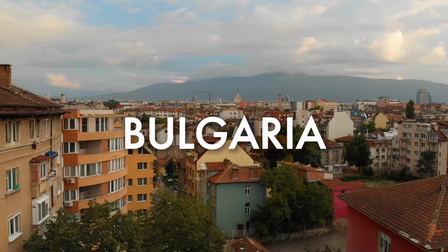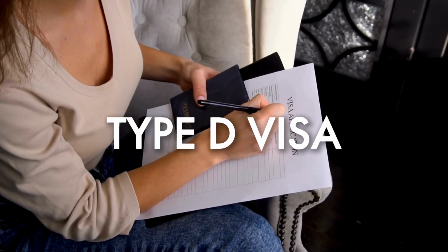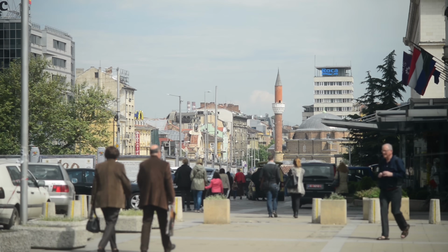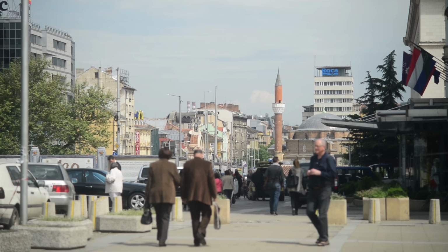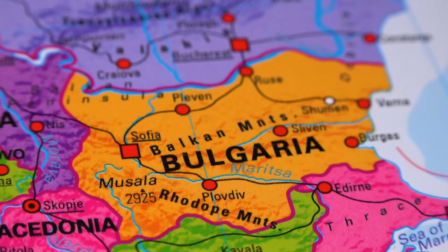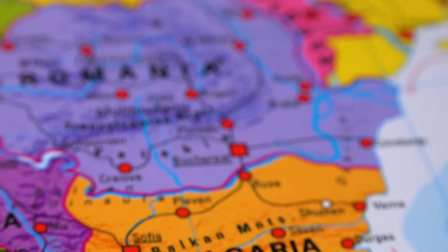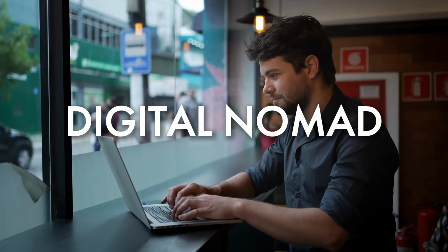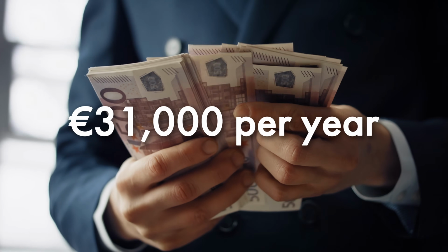Number 10 is Bulgaria. Bulgaria has the Type D visa for pensioners, so for this visa you have to provide at least the same as the monthly pension in Bulgaria, which they just moved to the euro, so we could see some fluctuation, but it's approximately 300 euros a month, and to qualify, the pension must come from outside of Bulgaria. Another option is the digital nomad or the remote work visa, where you have to earn income from outside of Bulgaria and show proof of income of at least $31,000 a year.